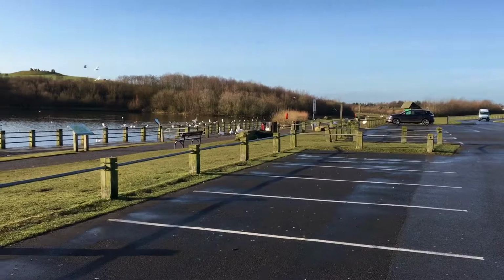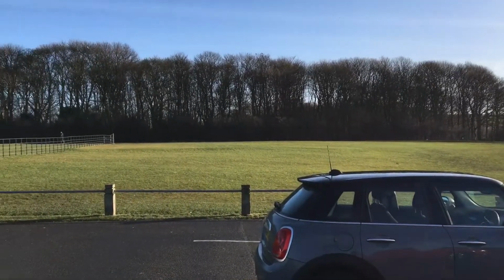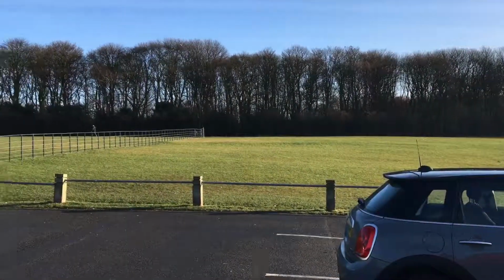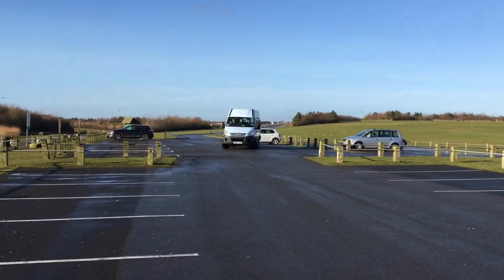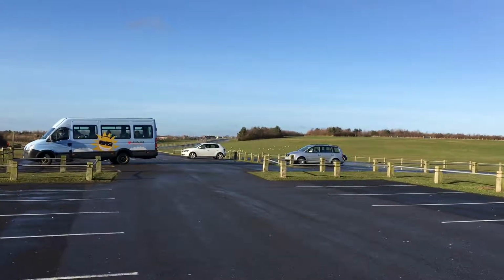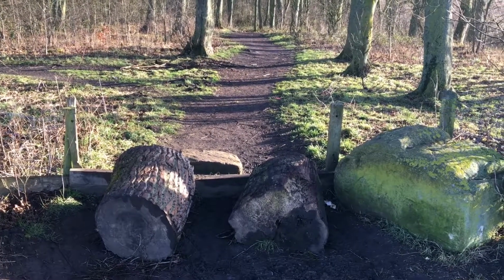So this is Harrington Country Park, and the bit I'm interested in is this woodland over here. I'm going to go and investigate along this footpath to see if there's an access point on the other side of the woods, because the car park that I've come into, and the access road into this car park, has various barriers to stop the traffic getting in, which I imagine is going to be closed during the night.